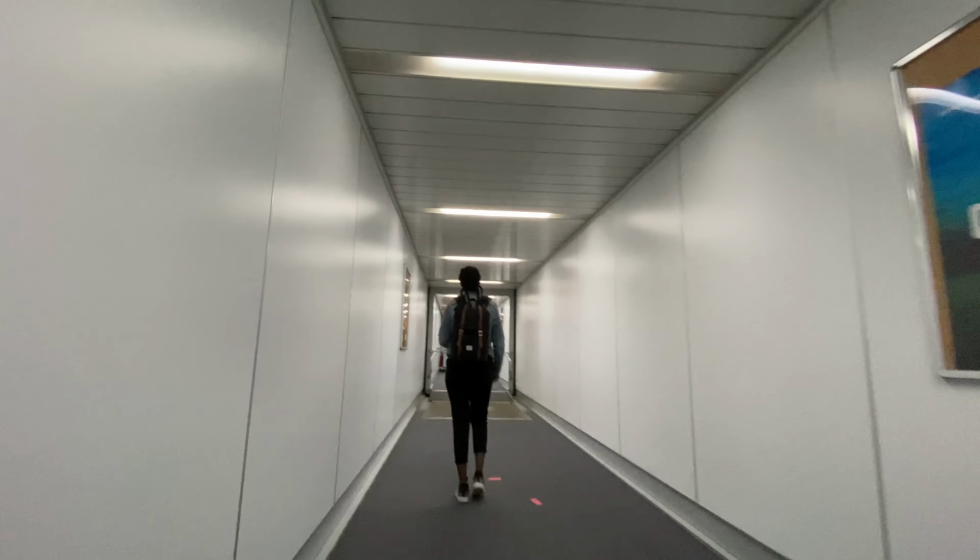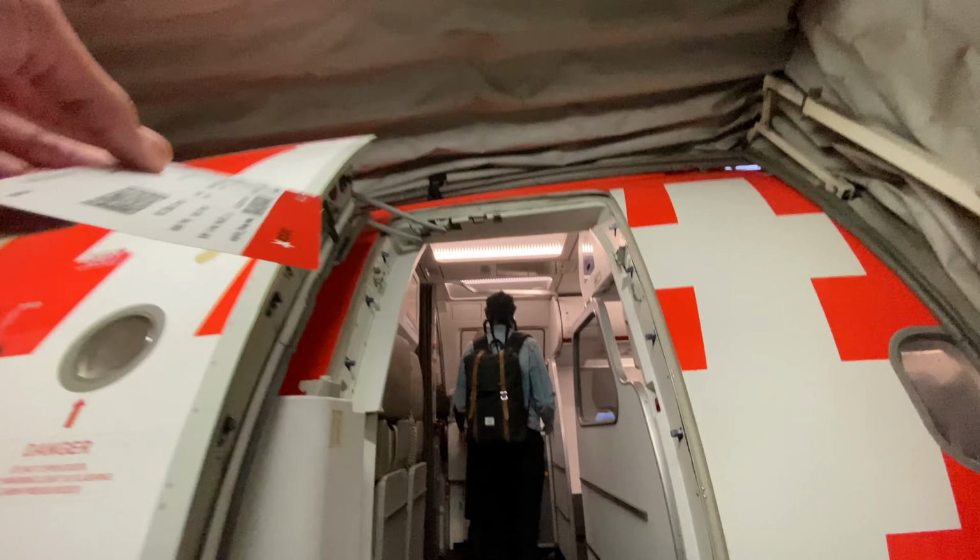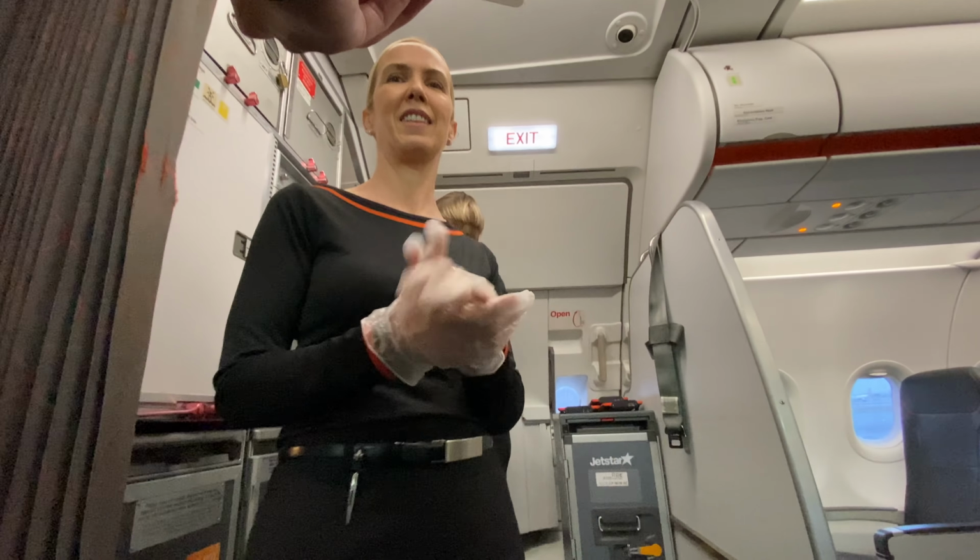Boarding is done strictly by group today and people do behave and follow that rule. Jetstar boarded this A320 from the middle and then from the front of the aircraft and also the rear of the aircraft. People sitting at the back have to board through the rear door.